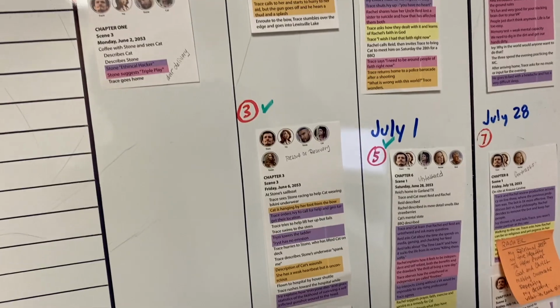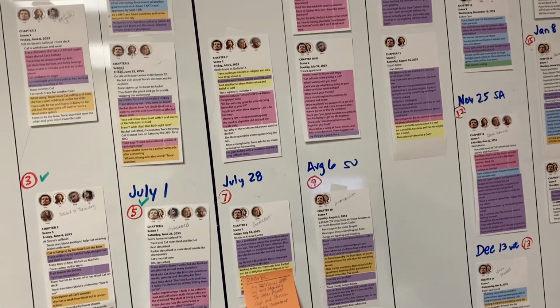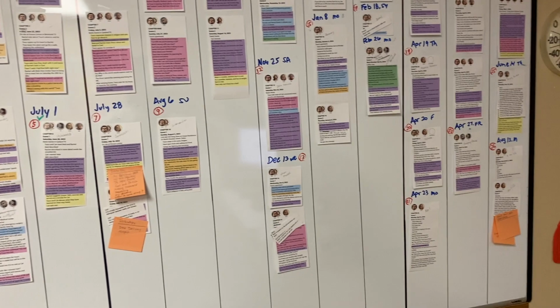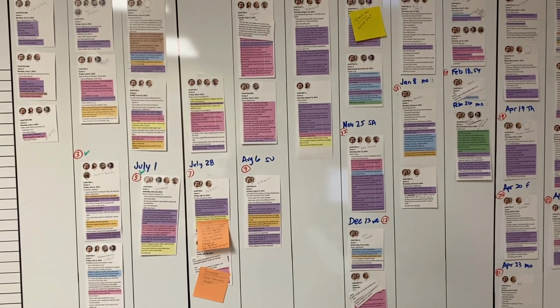And then as I finish the chapter, I'll give it a green check mark as Sarah has gone through and reviewed it, and we've massaged it enough that it's ready. Then I'll give it another check mark indicating that it's ready. But this is, again, the first novel.